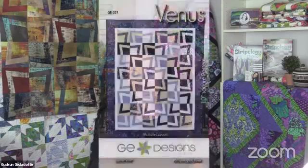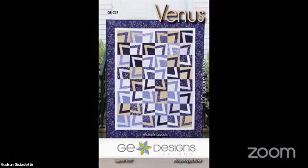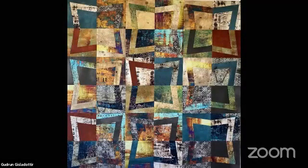So here is the cover of that pattern. And I actually used this pattern and this line to work with Tim Holtz's newest line that's coming out this fall. It's called Abandon, I believe. I hope I'm right on that. Yeah, Abandon. And so I want to show you how this one comes together, because here's the one I made. It's the one that's hanging behind me, but it's kind of cooler to see it up close.